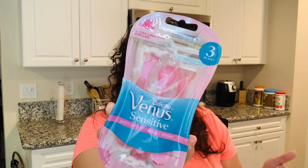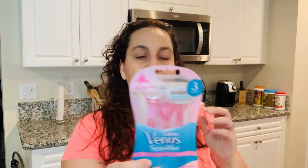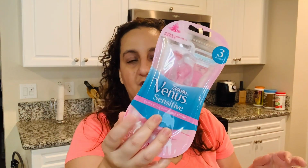I needed new razors and I was actually gonna go to Target. This is why I was going to Target, was to get a new razor, but TJ Maxx had them there too. So you guys saw that and I definitely picked them up. This is Gillette Venus Sensitive. This is $4.99. This is 3 blades. So I know that the more blades it has, the better the razor. We will see. I haven't tried Venus razors at all. So in the comments, let me know if you guys have and what your thoughts are on Gillette Venus.